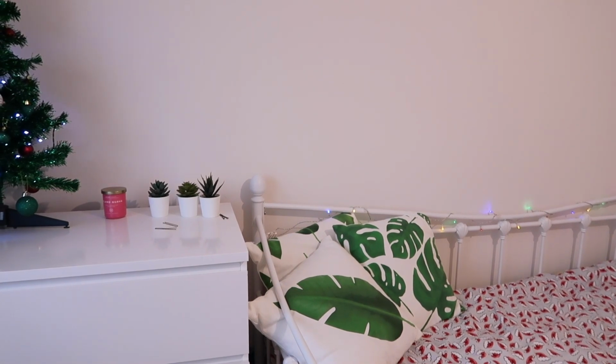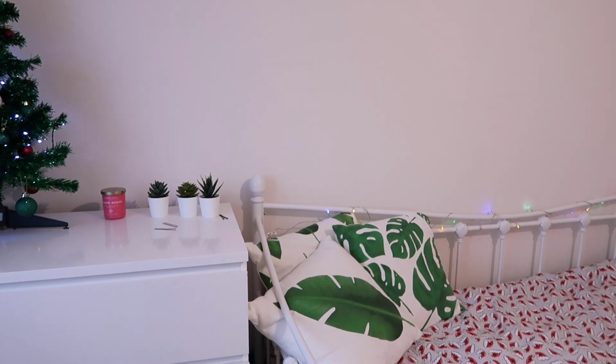And then I've got my Christmas bedding on here, which is from Asda. I got this a couple of years ago now, and I just thought, you know what, it's the perfect time of year, I'm just going to chuck it on. Okay, the cushions don't match, but it's my room, I love it. And then my bed I got from Amazon a few years ago now.